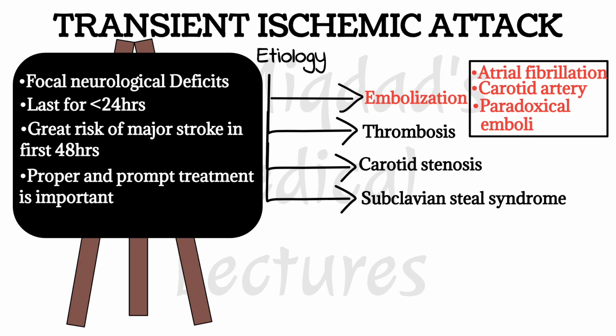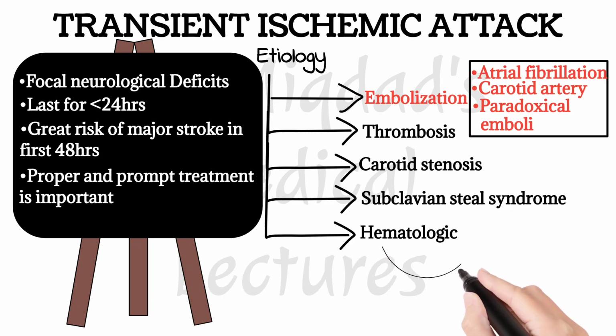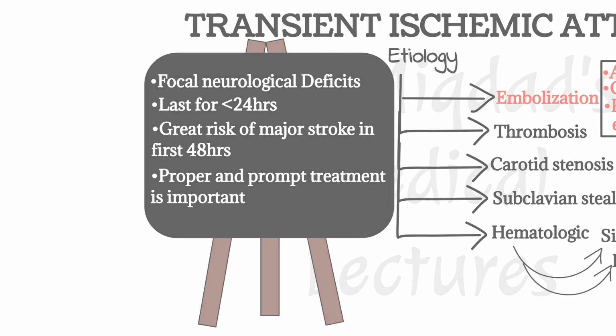The subclavian steal syndrome usually occurs if there is stenosis of the proximal left or right subclavian artery, which may result in retrograde flow down the vertebral artery on exercising the arm, and thus the blood is stolen from this artery. So that's the reason why we call it subclavian steal syndrome. Then TIA may be due to hematological causes like sickle cell disease, polycythemia, or hyperviscosity syndromes.